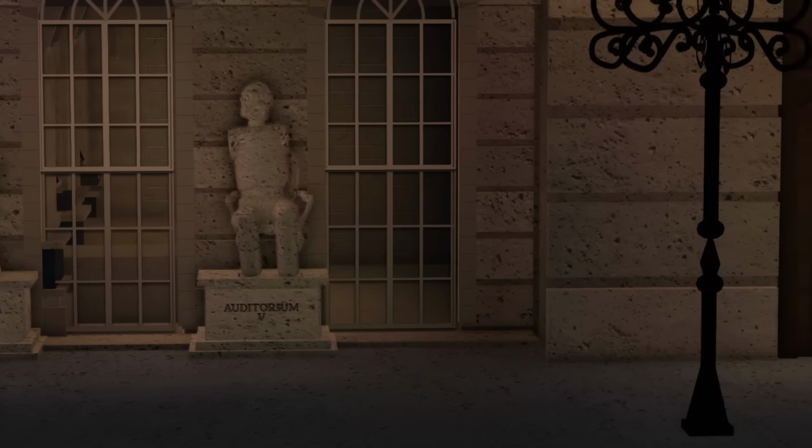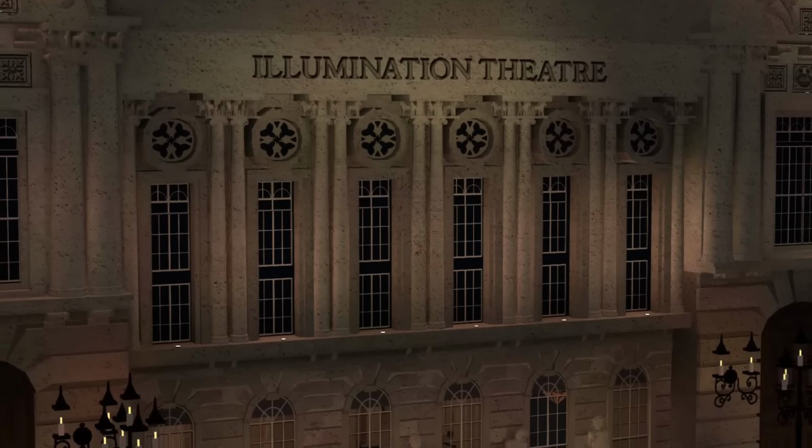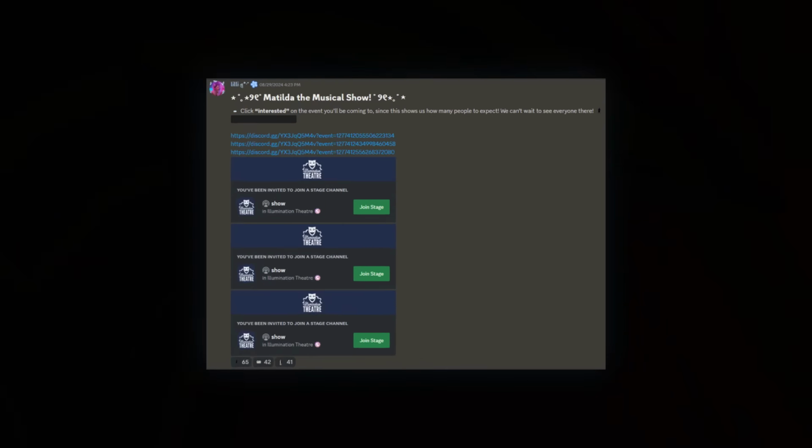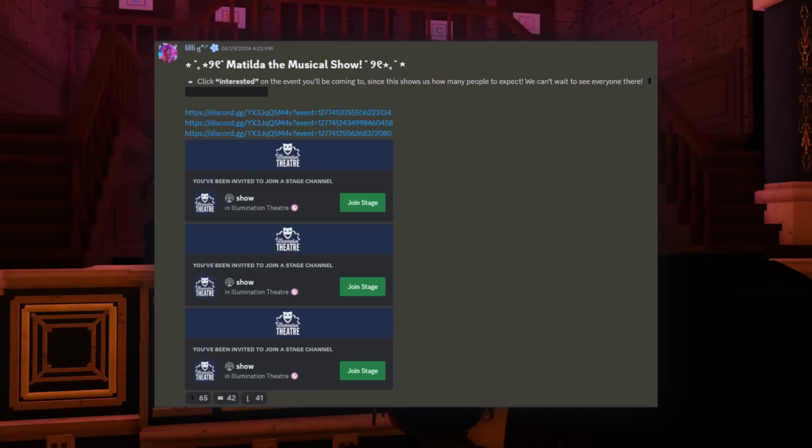Now their plays take a lot of time to plan and actually churn out and make a successful event, so they only host one play a month, but they try to do 2 to 4 different showings of that play so as many people can see it as possible.